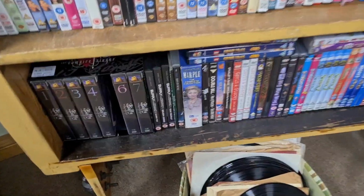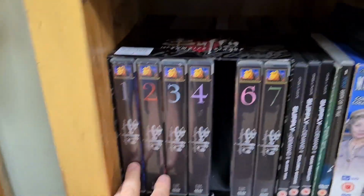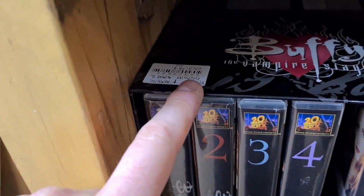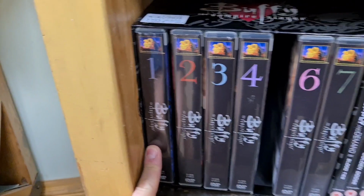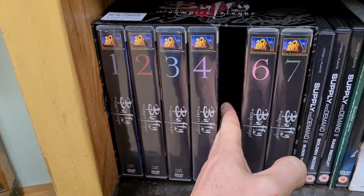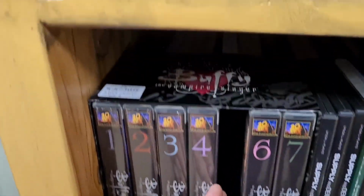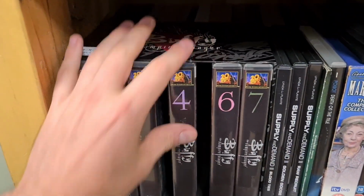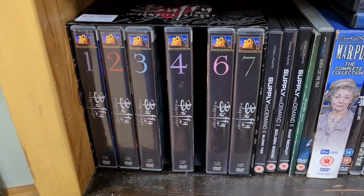Check this out. Buffy, Vampire Slayer. It says on the ticket 3 discs missing from season 1. Whole of season 5 is missing as well. No, £6. Too much. There's too much not complete there.